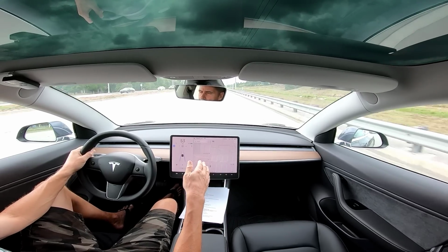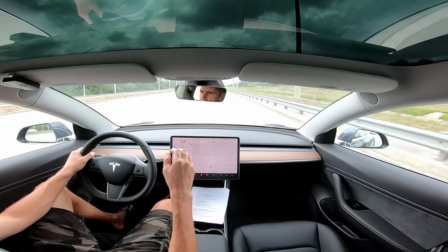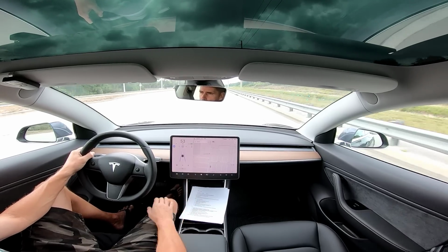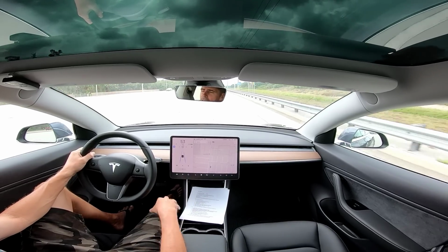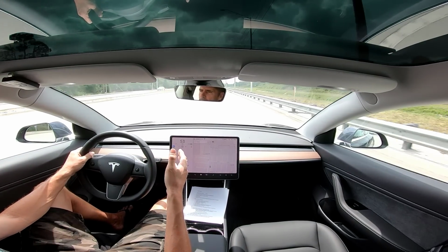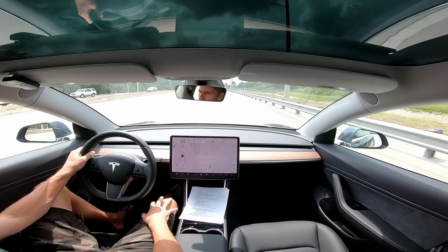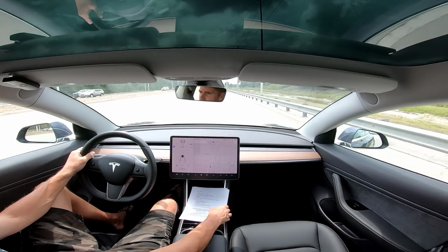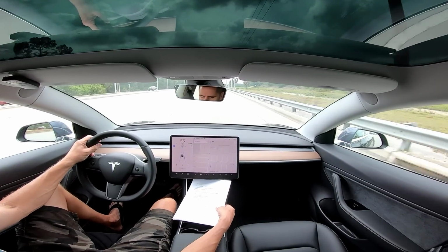Another omission with the Standard Range Plus is you do not get the HomeLink garage door controller, which was something that I was kind of excited about, but yeah, you do not get that. Now, you can buy that after the fact on the Tesla store as an accessory. It's about $300, but I have not done that yet, and it's not in stock anyways. Just like most things on the Tesla store, it's out of stock.